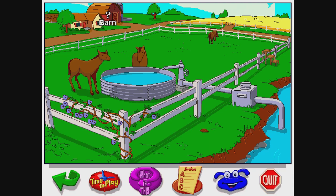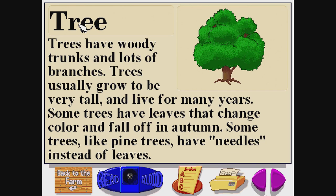Tree. T-R-E-E. Trees have woody trunks and lots of branches. Trees usually grow to be very tall and live for many years. Some trees have leaves that change color and fall off in autumn. Some trees, like pine trees, have needles instead of leaves.